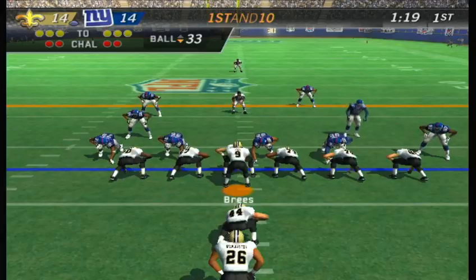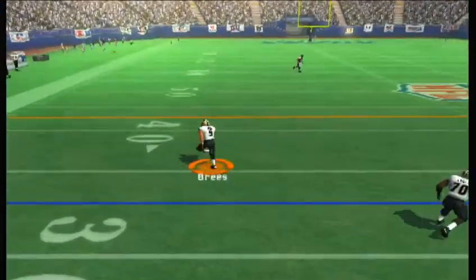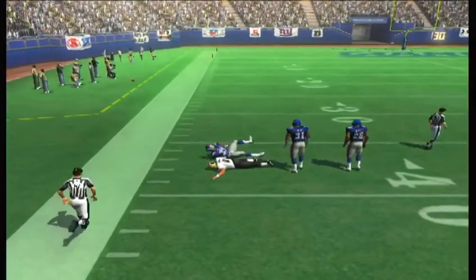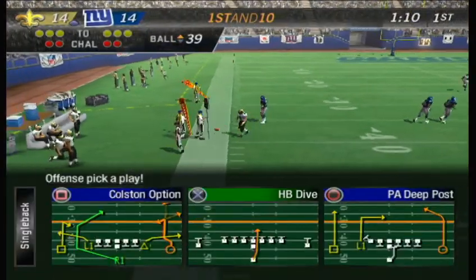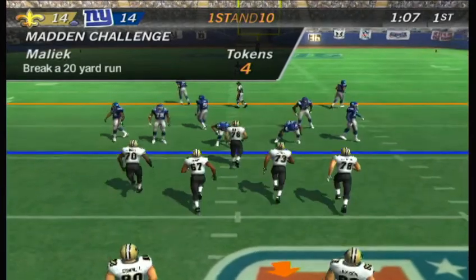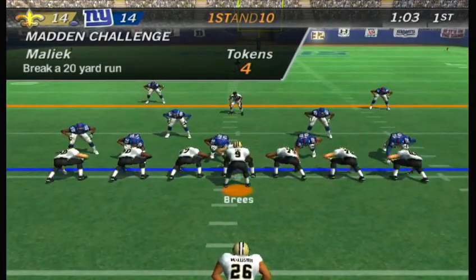New York lines up in a 4-3. Going to the air on first down. There he goes. Here's an opening. The 50. Butler comes up to make the play. On the 39. Nothing open downfield, so he keeps it himself. Picks up a lot of yards.